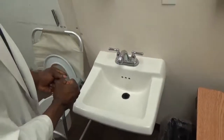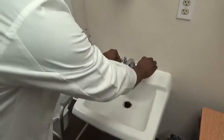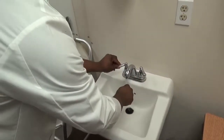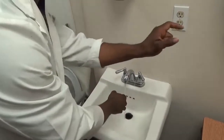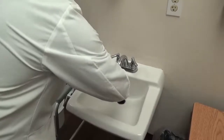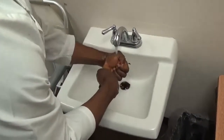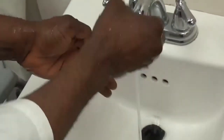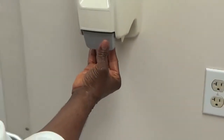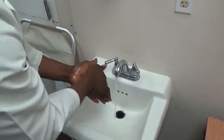So then you could come to the sink and follow your steps. Turn on the water. Make sure the temperature is comfortable for you. You do not need to use the towel to turn the water on. Then soak your hands. By the way, I'm saying this because I'm teaching. When you're doing this, you don't have to keep saying every step that you're doing.